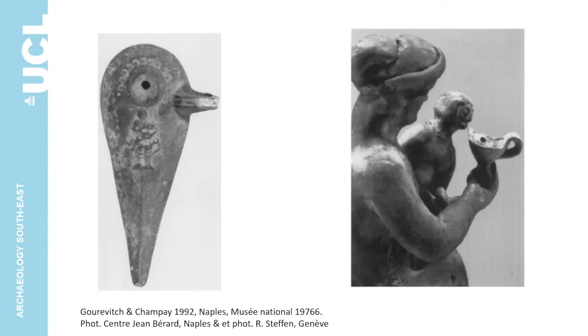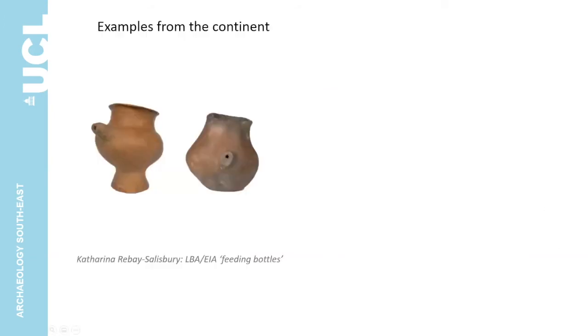So I believe it's traces of milk fats, but also some evidence of honey and grape extract, although I'm hoping Julie Dunn is in the audience and can answer questions about this. But while we are talking about the continent, could I have the next slide, please? These are some late Bronze Age, early Iron Age feeding bottles, familiar looking shapes. These vessels do occur across the empire. And could I have the next slide?